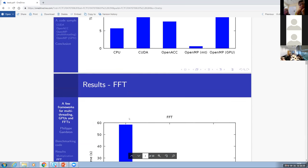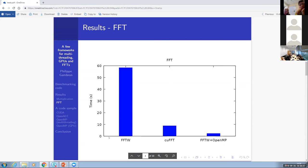And so for the FFT, I just compared FFTW with cuFFT, but then there is less data transfer, so it goes much faster. And then again, what beats them all is to take the simple FFT with FFTW, but of all the slices in parallel, simply with OpenMP. How many threads? 128. Whoa. Yeah, it was on Panther.